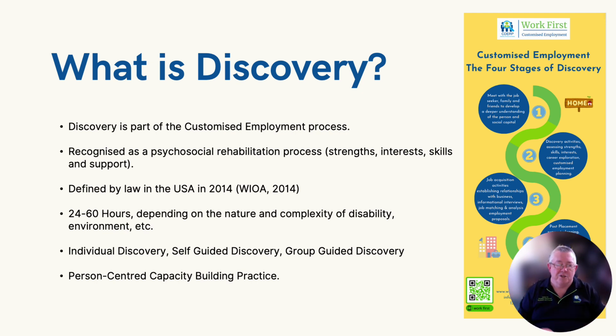I mean, the process itself is quite well defined. There are 12, I think 13, recognized characteristics for discovery, starting from meeting the job seeker in their home, their family, their friends, their extended family, to develop a deeper understanding. Discovery activities, which are around assessing strengths, skills, interests, career exploration, and customized employment planning.